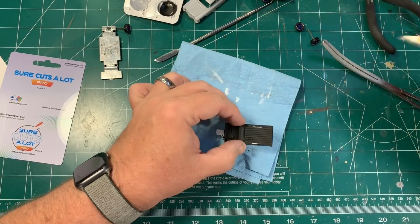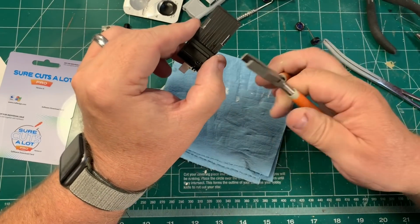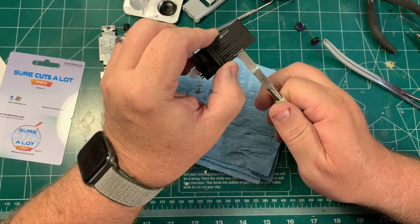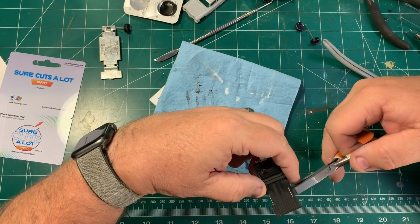And right now, I have not really understood the gravity of how much work I'm going to have to do to the base. That's going to come back and bite me in the ass a little bit later, so we'll get to that in a second.